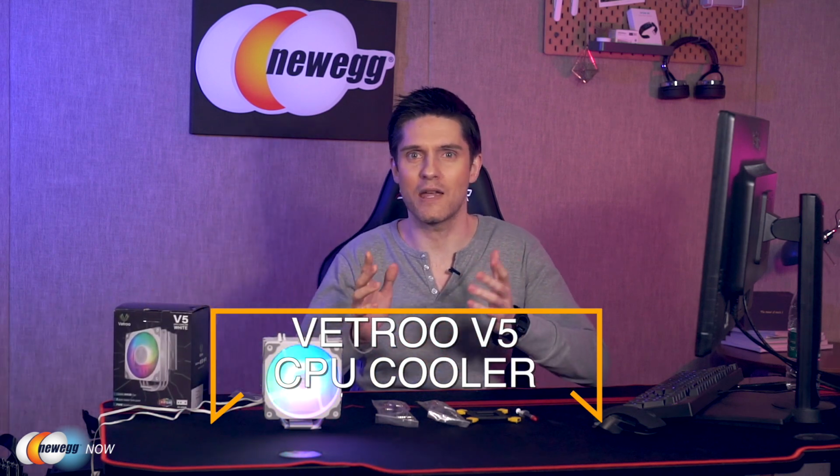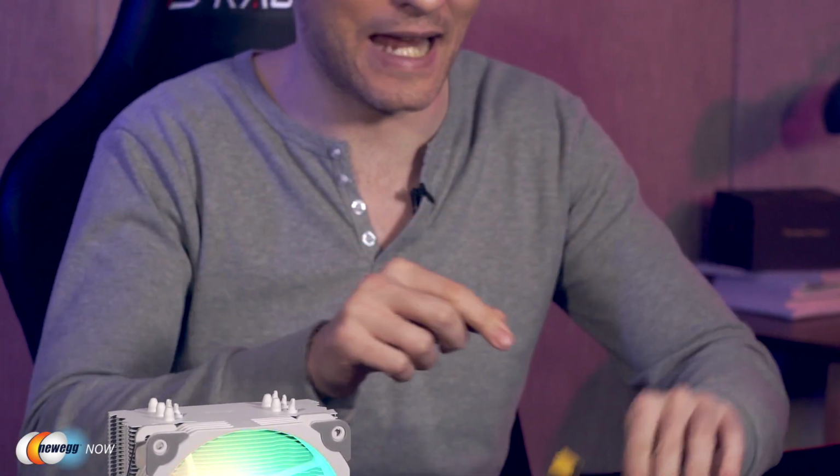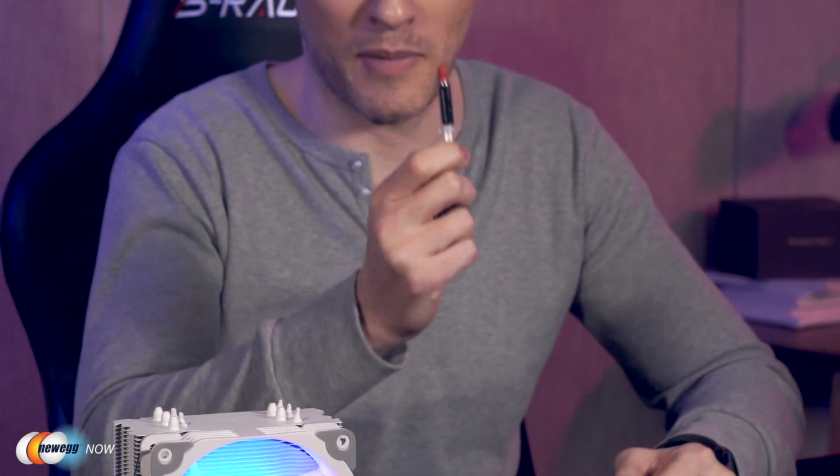Now this comes with AMD brackets and Intel brackets. I'll show you what comes right out of the box here. It also comes with an Intel back plate and, of course, thermal paste.